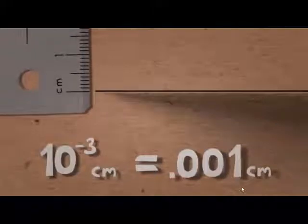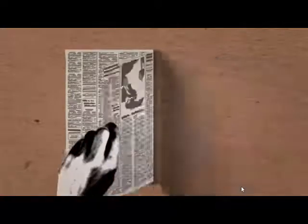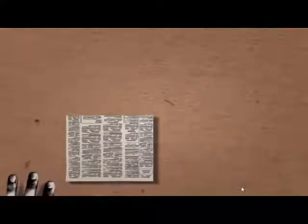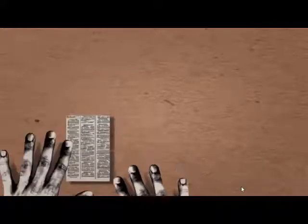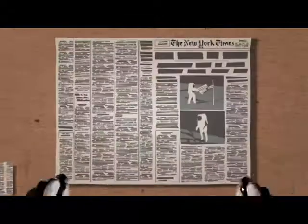Let's also assume that you have a big piece of paper, like a page out of the newspaper. Now, we begin to fold it in half. How many times do you think it could be folded like that? And another question. If you could fold the paper over and over as many times as you wish, say 30 times, what would you imagine the thickness of the paper would be then? Before you move on, I encourage you to actually think about a possible answer to this question.